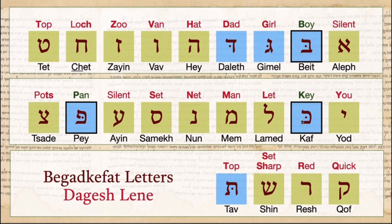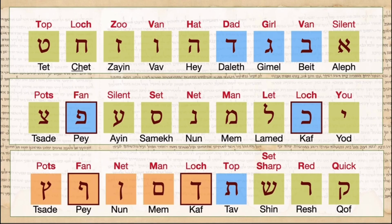Bet, kaf, and pe have different pronunciations when there is a dot, and they are softer. If there is no dot, this is vet; if there's a dot, it's bet. If there is no dot here, it is pronounced kha, and when there is a dot, you pronounce ka. Here, when there is no dot, you pronounce fa, and when there is a dot, you pronounce pa. That's the Begad Kefat letters.